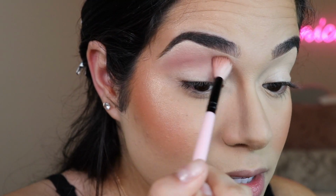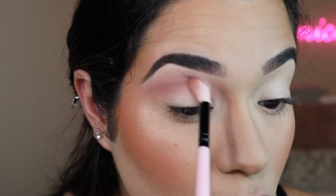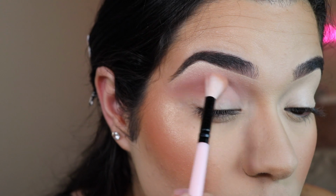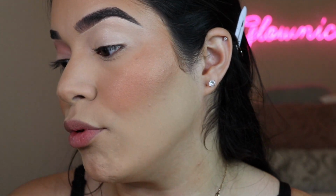I would love to know if you guys have a palette that is your holy grail right now, because I have a few, but they're all older launches, nothing new. I feel like definitely the makeup world right now is about skin, lips, brow, anything but eyes. I just feel like eyeshadow palettes are not everybody's bread and butter right now. Tell me if you guys think I'm wrong, because I would love to know.